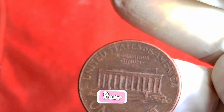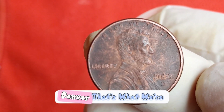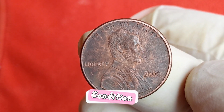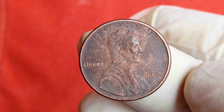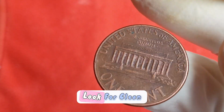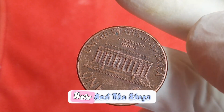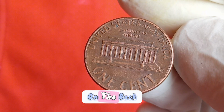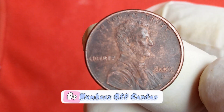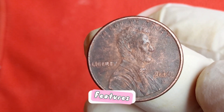Check under the year. If there's a small D mint mark, it was minted in Denver. That's what we're after. Red coins in uncirculated condition fetch the highest prices. If your penny still shines like it's brand new, it could be valuable. Look for clean, sharp details, especially in Lincoln's beard, hair, and the steps of the Lincoln Memorial on the back.